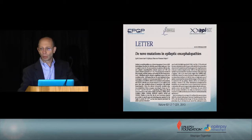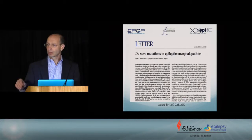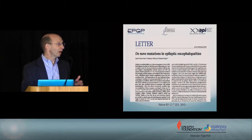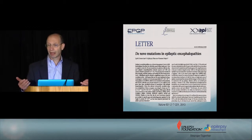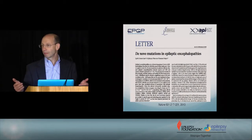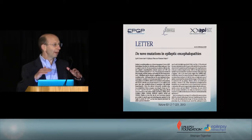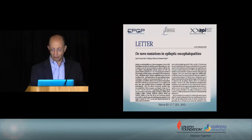In this work, there were 264 individuals with either infantile spasms or Lennox-Gastaut syndrome that had exome sequencing along with their parents. That's 800 exomes. In that work, a whole number of de novo mutations were discovered. Some were previously known, some were new, and there's even a longer list of de novo mutations that are likely causative in this population, but we really just need more numbers to be certain about that. The thinking here is that at this point, we can probably explain about 15% of the genetic basis of all epileptic encephalopathies that don't have an obvious, say, structural or metabolic cause.